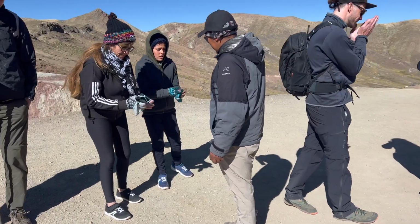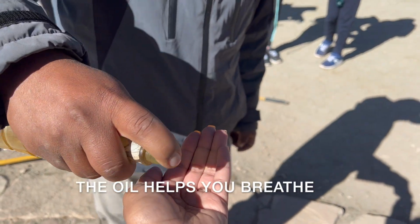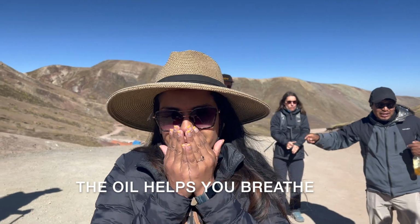This is pipí de cóndor. No pipí de cóndor, this is water. ¿Ayuda a respirar o...? Sí, te ayuda a respirar.